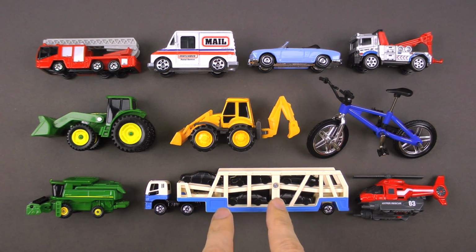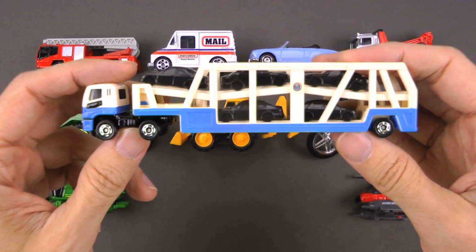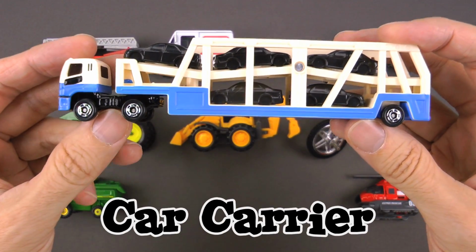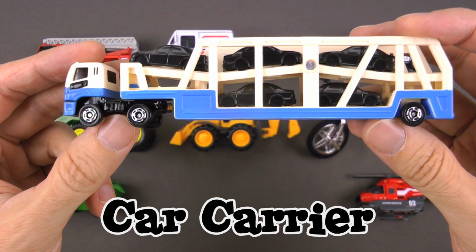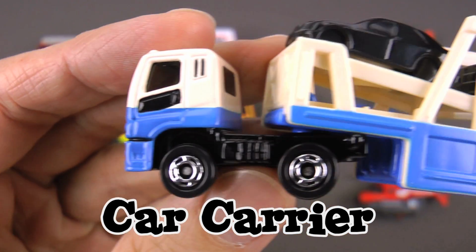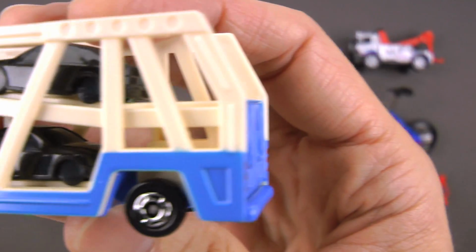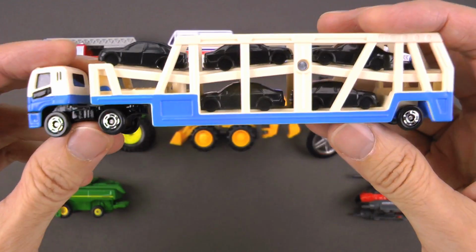Alright, you guys, whoa, we have got, I think, our big dog of the day. Oh man, this is pretty heavy. This is a car carrier. Check it out. Wow, this thing is enormous. I'm going to give you a very slow pan of it. As you can see, it is pretty darn big.